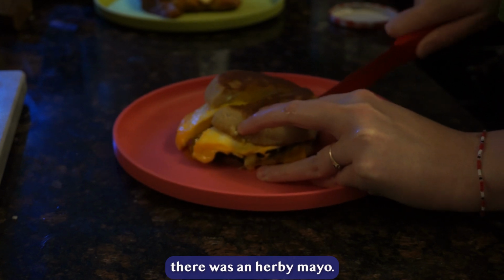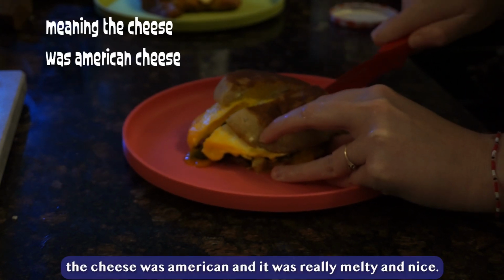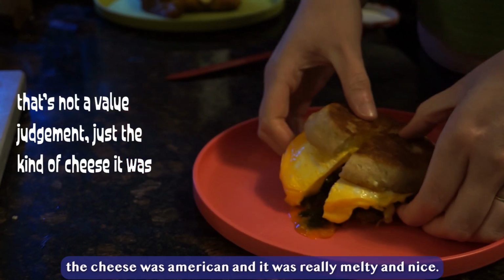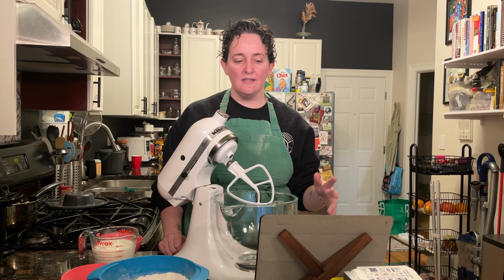There was an herby mayo. The egg was fried and perfectly drippy. The cheese was American and it was really melty and nice. And overall the sandwich was really flavorful and balanced.